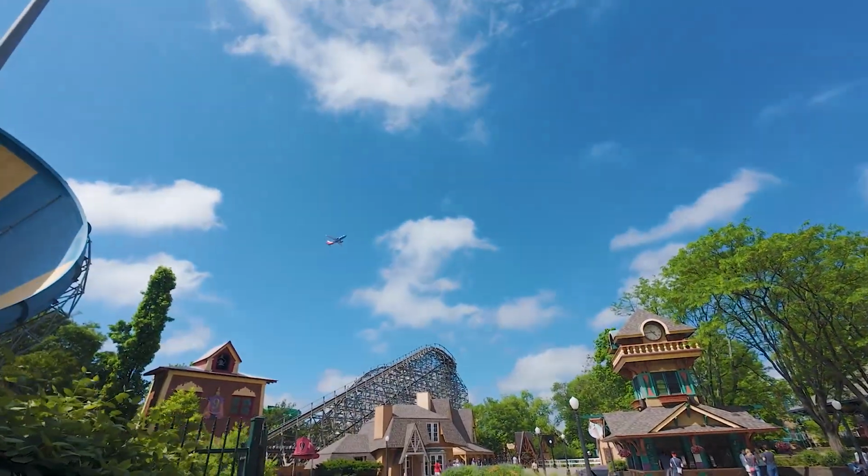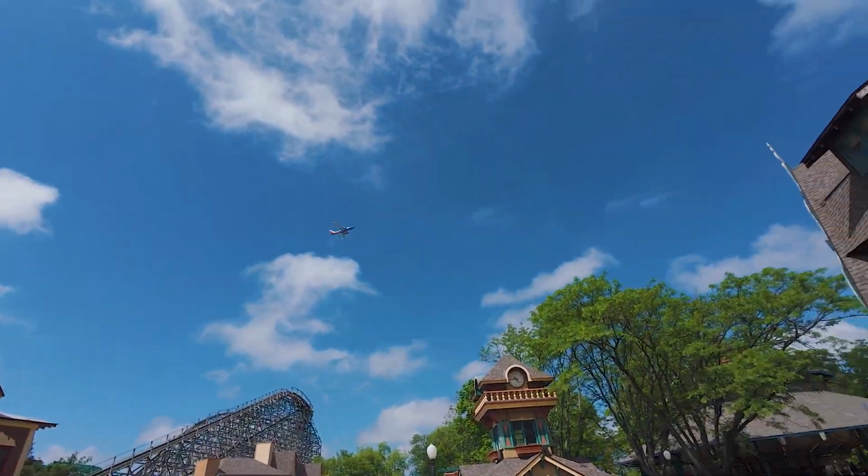Build a plane. This park is right beside an airport, so it's really busy. We've seen all kinds of planes go through. I think we saw two when we were on Storm Chaser.